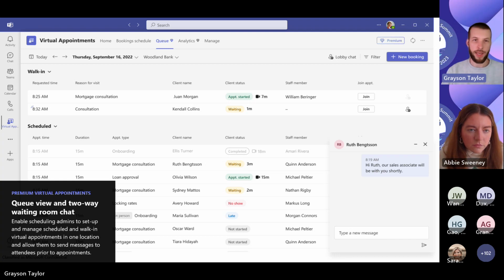You can also see if the appointment has started. So here you go. This is just showing that that appointment has already begun. You can see if a particular appointment was a no-show, or if the appointment is currently supposed to be ongoing, but it's not because people are late to the appointment, or if it was properly completed with no issues, right? So all that information is available to you in real time in this queue view here.